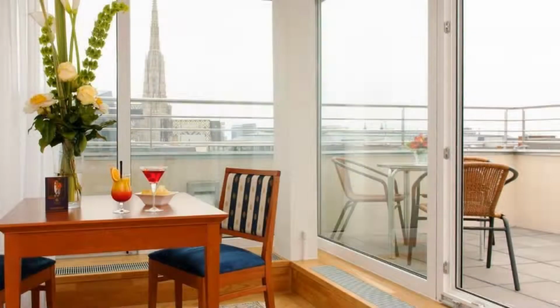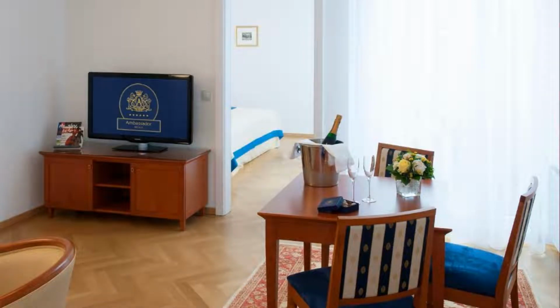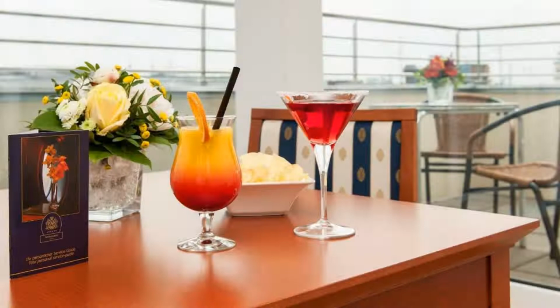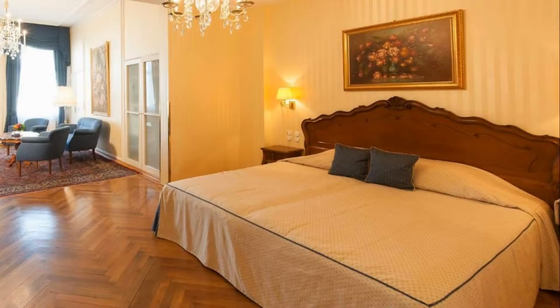Pets are allowed in this hotel. There are 3 types of rooms available on booking.com. You can book online and enjoy it. The hotel expects major credit cards and reserves the right to temporarily hold an amount prior to arrival.